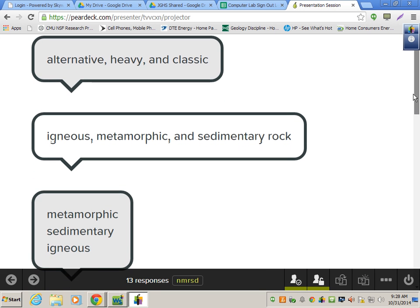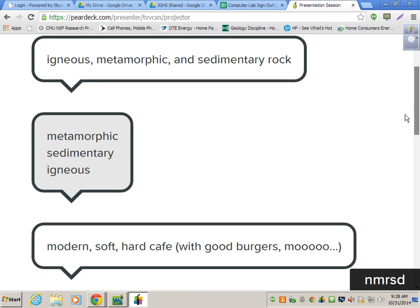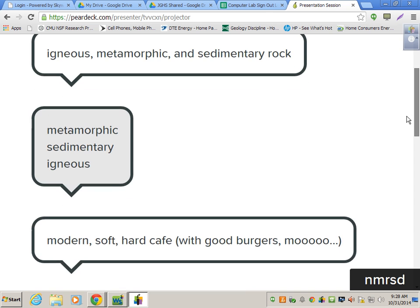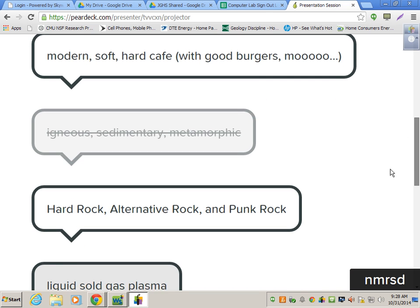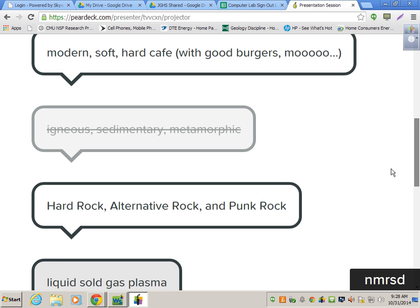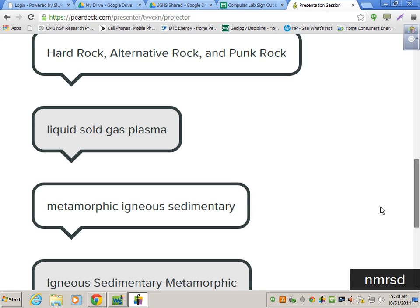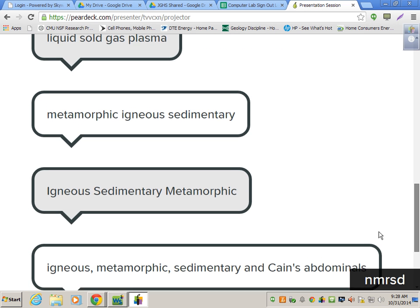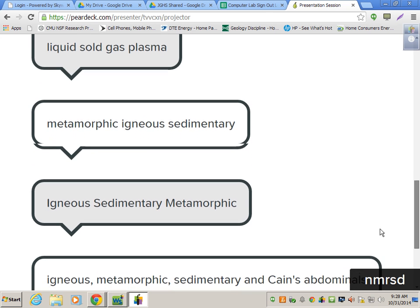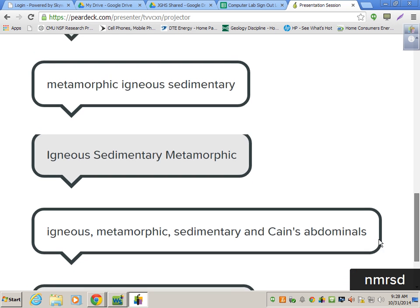Oh yes, the three: alternative, heavy, and classical. Yes. Igneous, metamorphic, and sedimentary. Perfect. Modern, soft, and hard rock. Yeah. Boo. Can you tell it's Halloween? Right. Yes. Liquid, solid, gold. You're welcome. Solid gas plasma? No, not.